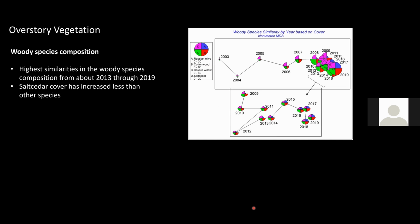This is another one of those busy graphs that you saw with the Avian study. This is just showing us how our vegetation community has changed over time and what the similarity of the community has been. From 2003 till about 2010, you can see that the community was quite different as compared to the later years of the study. In fact, our highest similarities were between about 2013 to 2019. The overlay circles you see associated with each year gives you an idea of what our cover was of the 4 most dominant overstory species.